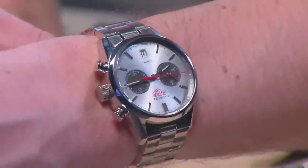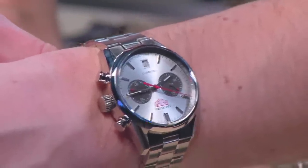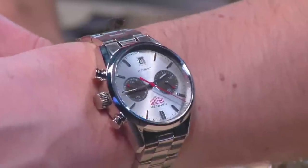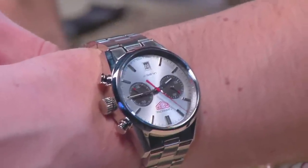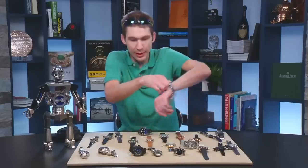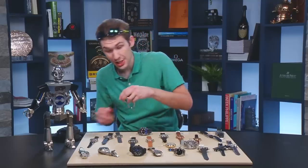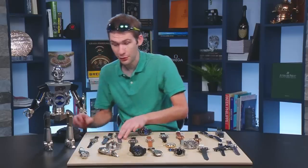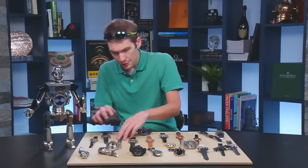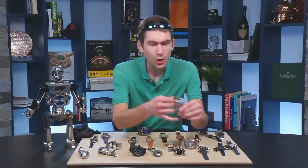I also love the use of the panda dial and the twin register rather than the tri-register for beautiful bilateral symmetry, and the tri-color of silver, anthracite, and red just pops. This is timeless. If Jack makes it to 180, this watch will be just as handsome when he does, and I'm pulling for it. Now, speaking of independents, we're going to keep coming back to them throughout the episode.